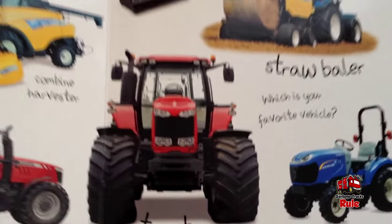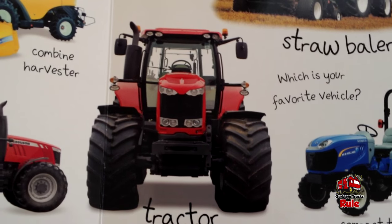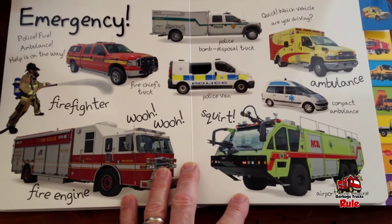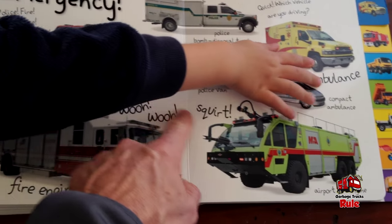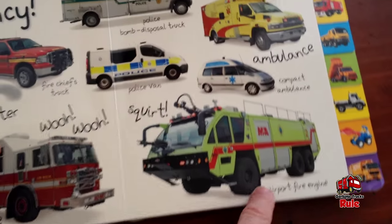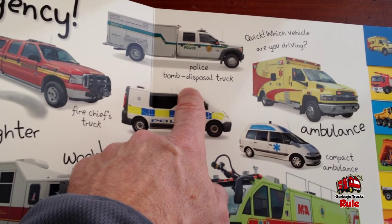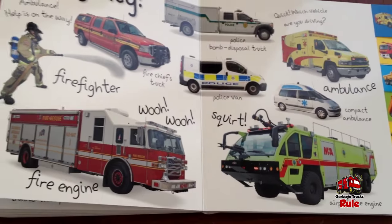Let's get a close-up. This is a very well-made book. It's heavy-duty construction. Feels like really thick cardboard. All right, on the next page, we got the emergency vehicles. Fire trucks, firefighter, a fire chief truck, an ambulance, an airport fire engine, a police van, a compact ambulance, and a police bomb disposal. Which vehicle are you driving, Kane?